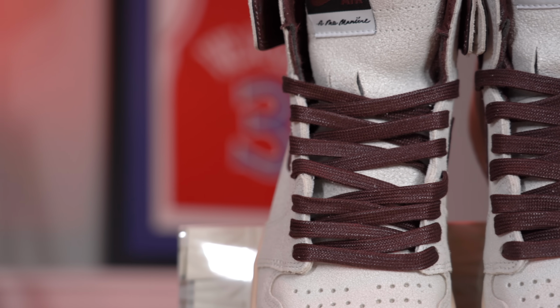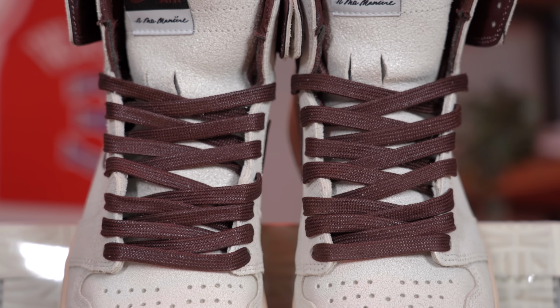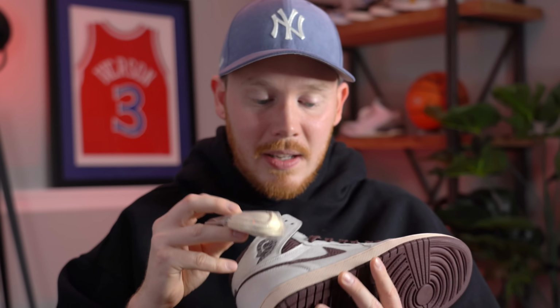Moving up in the shoe, the sneaker comes pre-laced with a pair of maroon wax laces. They're very lightly waxed, so they're not going to be too hard for you to actually use and tie, but they do have a nice sheen to them, which I really like. Not only that, but they also give you a set of cream colored laces that actually match the midsole of the shoe if you decide to switch them out.